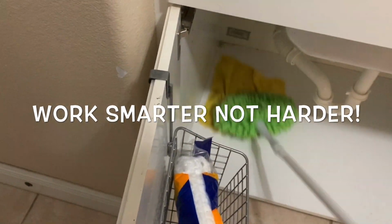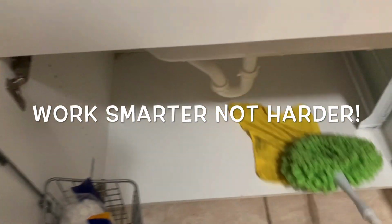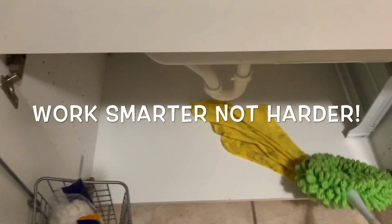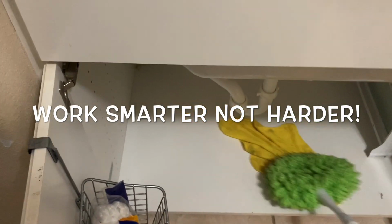But I end up getting my microfiber cloth and putting it underneath there, you can see that, and getting in the corners, and then I don't have to bend over, because this girl don't bend well.